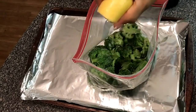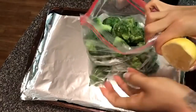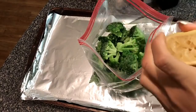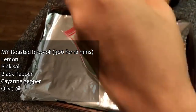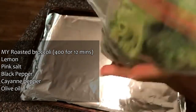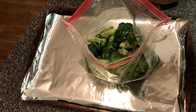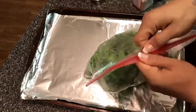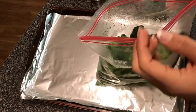I take some lemon. This is one of those things. It's kind of however much you want. I never got this from a recipe or anything. I just threw together what I thought would be good. And you know what? I just thought about it.